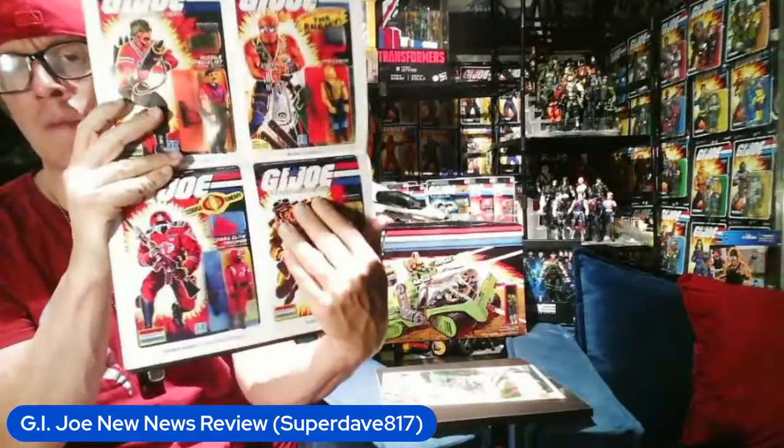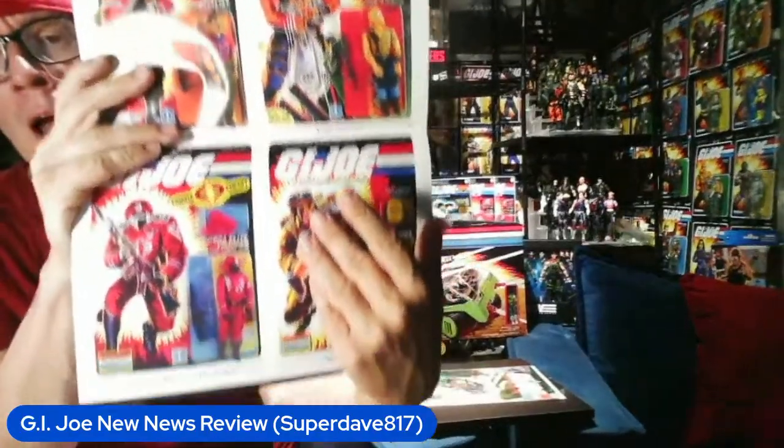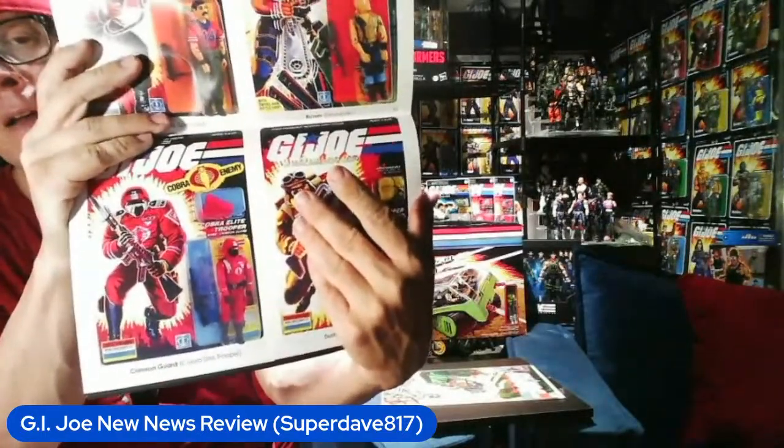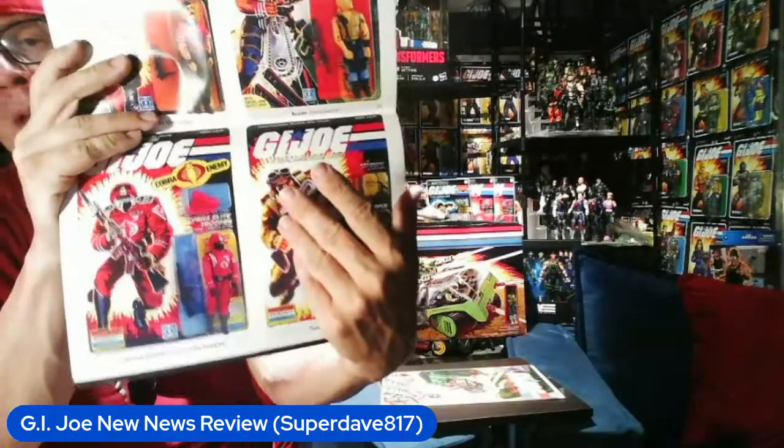So we're going to put that aside. We're going to go on to the vintage package. Vintage Crimson Guard package. There he is. He was right next to Dusty, who I did yesterday, which is funny, that I did Dusty yesterday and the Crimson Guard is right next to him. So there you go. Looks really action packed, ready to go with his gun and stuff like that, and he has a few accessories in the package there. But I love the color scheme of this. And there's a lot of lore behind the Crimson Guard.